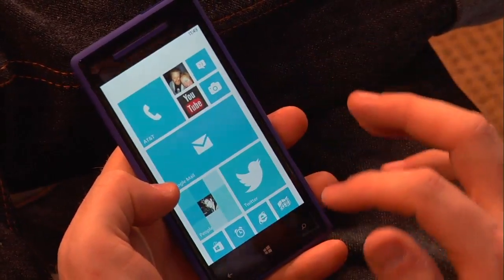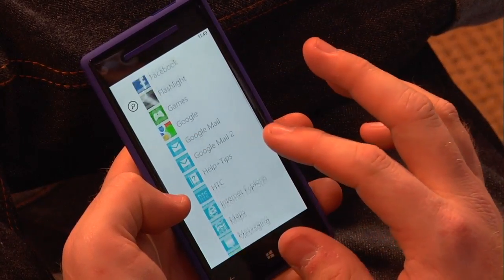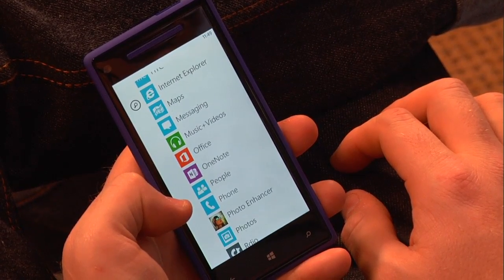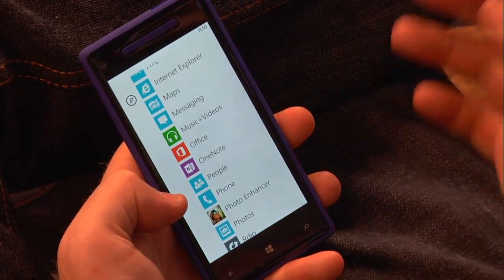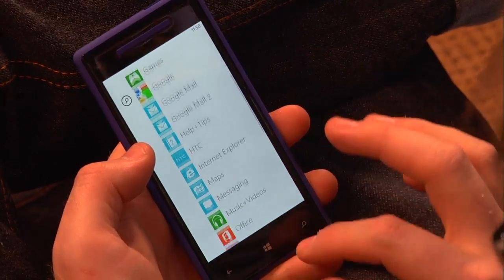A couple other things. They introduced this thing called Kids Corner. It's kind of like the mode in the Kindle. I don't know what it's called. It's for kids. And I don't see my app to launch it right now. Oh wait, yeah, you do.